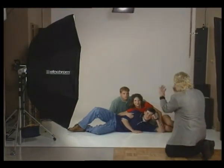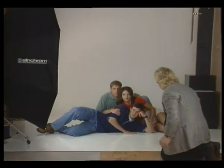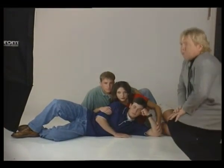All right, Jonathan, right in close to Kelly. Perfect. Kelly, I'm going to bring you over a little bit. David, you're sliding over. Slide over. Good. Kelly, bring your head right down, right in there. Jonathan, right into there. See, now you're making a nice family of 3 here, best friends, whatever.